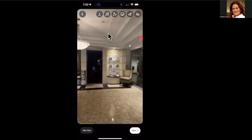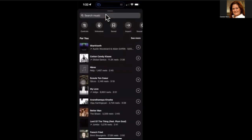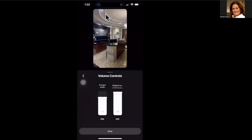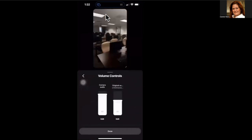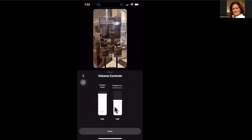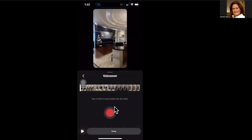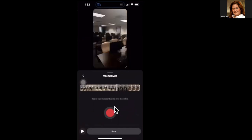Okay, so I'm going to click on music here on the top, and I'm going to come on controls. For some reason this always happens when we're showing, but I do get to see that the music is here, correct? I'm going to have my camera audio, right? And I can even do a little voiceover if I want, maybe of this ending here. So I clicked on voiceover. Somebody had asked for a voiceover, so I want to make sure that you're seeing that.